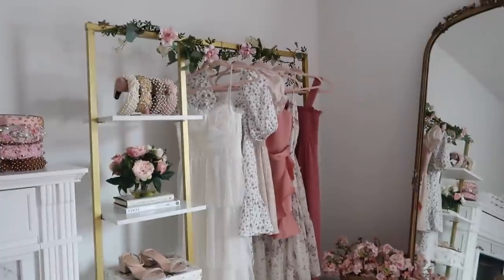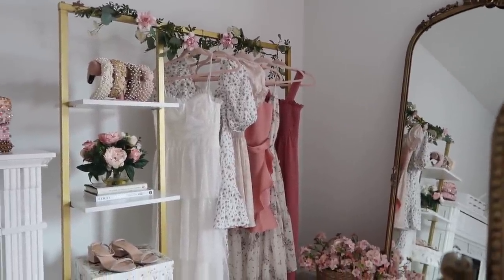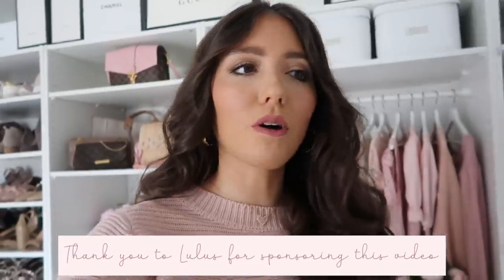I am going to take you guys through my day. Like I said, I just got ready and I figured I would share. I'm going to show you guys my little rack. You can see a little sneak peek. I just recently got in some spring dresses, so I figured I would try them on. They're all from Lulus, which I am really excited to be working with for the try on portion of the video. So I'll be trying them on.